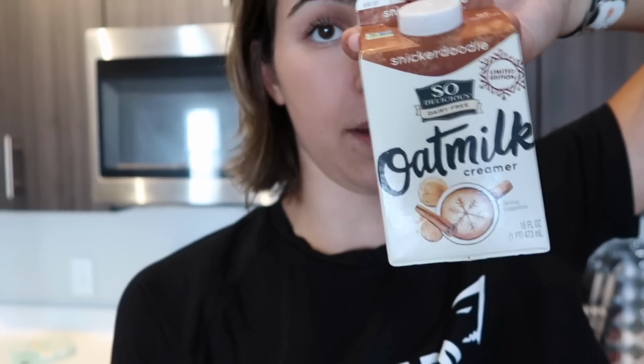Oat milk creamer. This is the So Delicious and it's snickerdoodle flavor. I tried it this morning. My roommate is confirming, so good. I tried it this morning and I think my coffee was just a little watery. It wasn't the best thing ever, so I'm gonna try it again tomorrow.